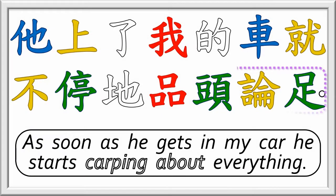A very common four-character idiom is 品头论足, literally, to grade the head and discuss the feet. It originally referred to making frivolous remarks about a woman's appearance, especially her attire. But now its scope has expanded to include finding fault with anything, being overcritical. Here's an example. 他上了我的车，就不停地品头论足. As soon as he gets in my car, he starts carping about everything. No legroom, uncomfortable seats, lousy sound system, and on and on. That's definitely his last ride with me.